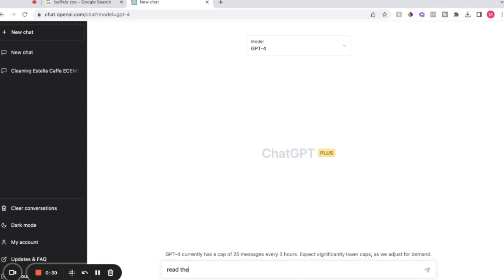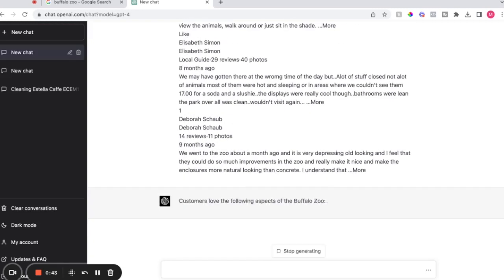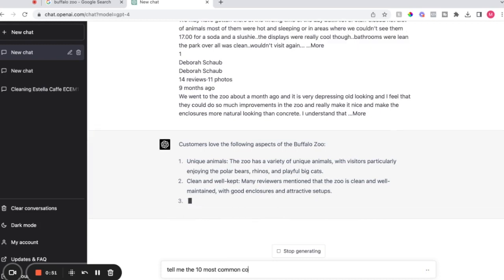And ChatGPT can give you all of those answers and it can summarize a huge amount of text in literally seconds. You can have it generate a marketing analysis for you or a marketing strategy. You can have it generate a competitive analysis of that zoo specifically based on the reviews. So you probably won't want to do that with the zoo, but you might want to do it with another local play place.